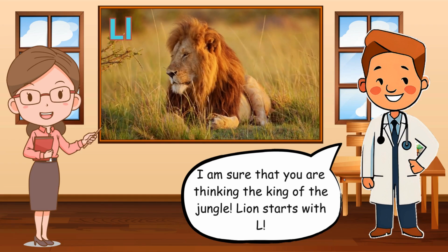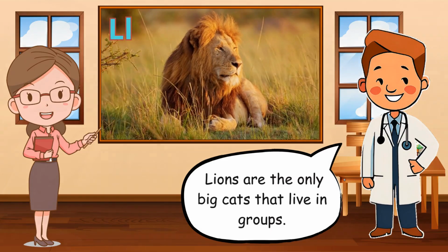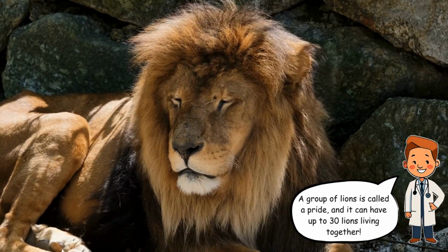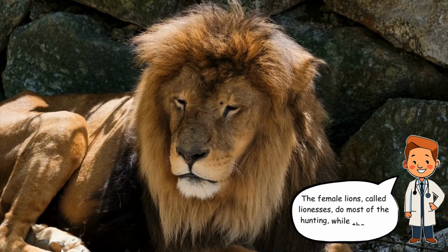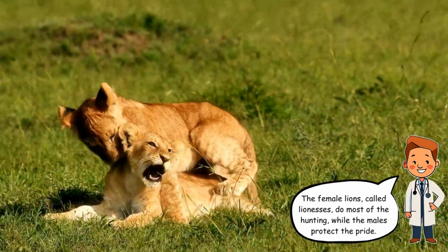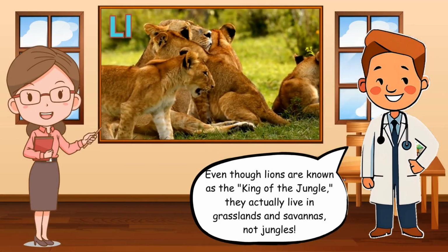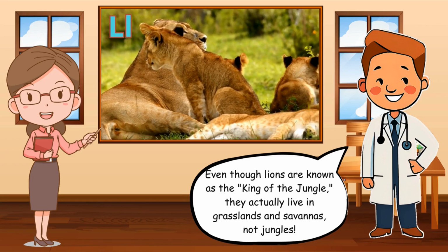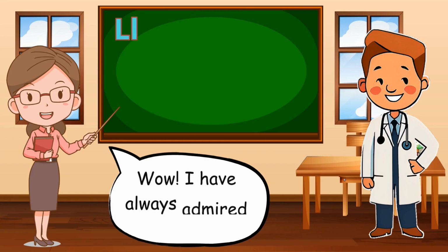Lion starts with L. Lions are the only big cats that live in groups. A group of lions is called a pride, and it can have up to 30 lions living together. The female lions, called lionesses, do most of the hunting, while the males protect the pride. Even though lions are known as the king of the jungle, they actually live in grasslands and savannas, not jungles. Wow, I have always admired lions.